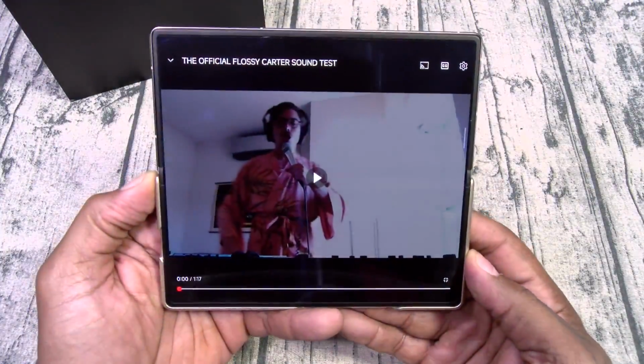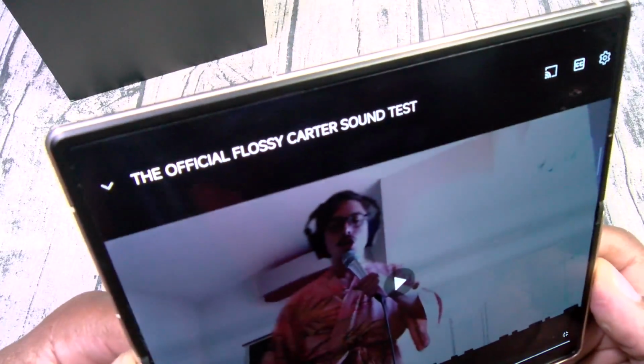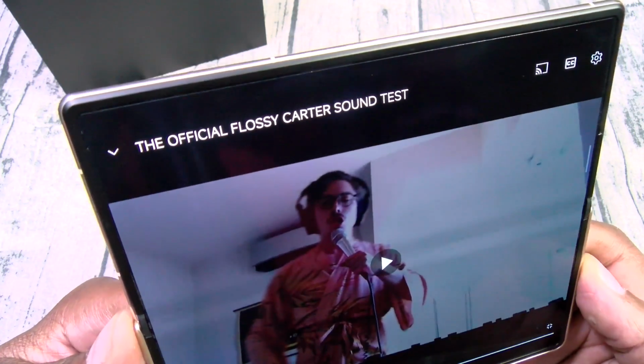All right, so now let's test out the dual stereo speakers tuned by Harman Kardon. Now, of course, I got the official Flossy Carter sound test by my homeboy Mark Rubier.